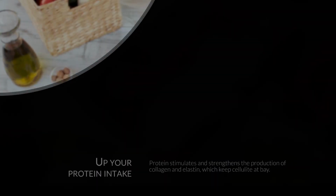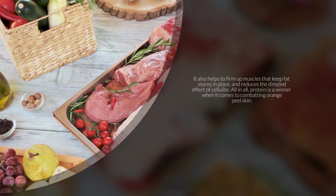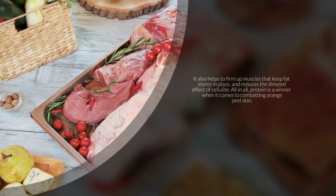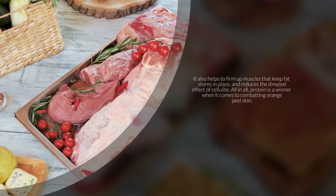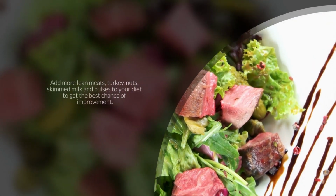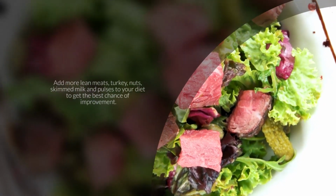It also helps to firm up muscles that keep fat stores in place and reduces the dimpled effect of cellulite. All in all, protein is a winner when it comes to combating orange peel skin. Add more lean meats, turkey, nuts, skimmed milk, and pulses to your diet to get the best chance of improvement.